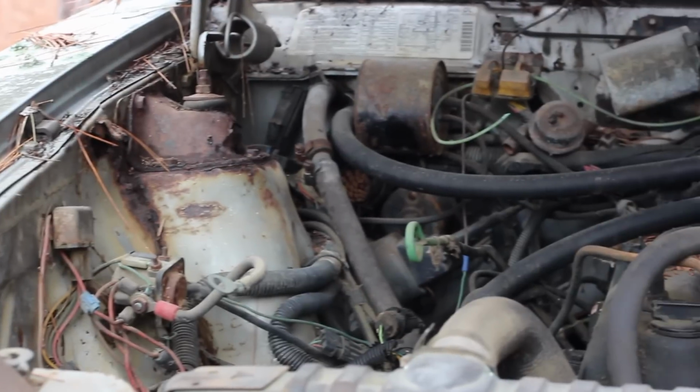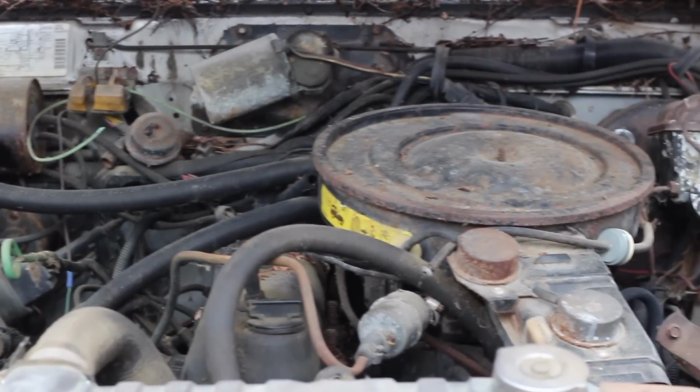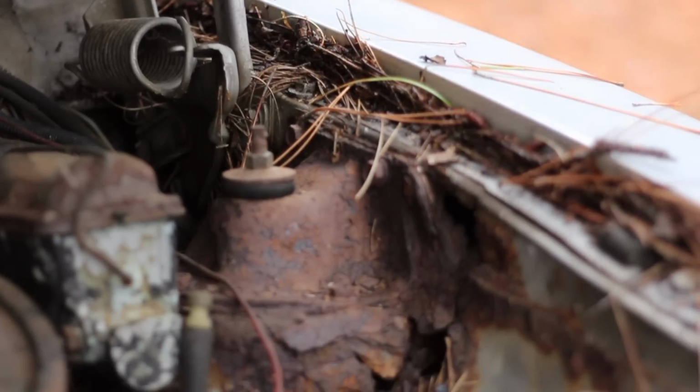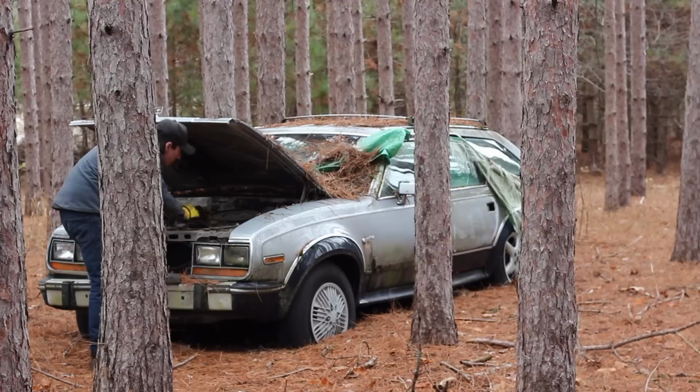Ugh. Yep, straight 6. And we got a little bit more rot. Firewall is solid, a little more on the fender, right where the struts are. Probably not the best place. Other than that, not too bad. Everything's in pretty good shape. This would make a good parts car for the other two.